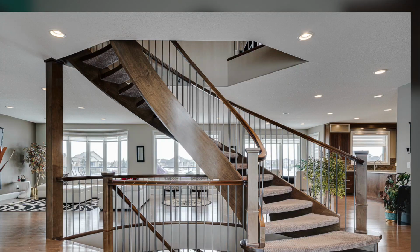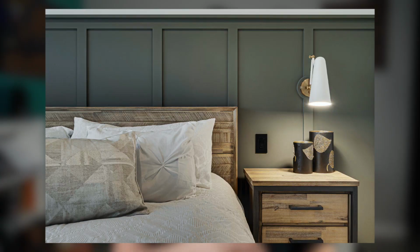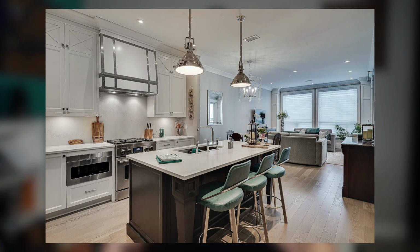Real estate photographers also need to have a strong understanding of lighting and composition, as well as an eye for detail. They need to be able to identify the most visually appealing angles and perspectives to capture the property from. And they need to be able to use lighting to their advantage to create visually striking images.